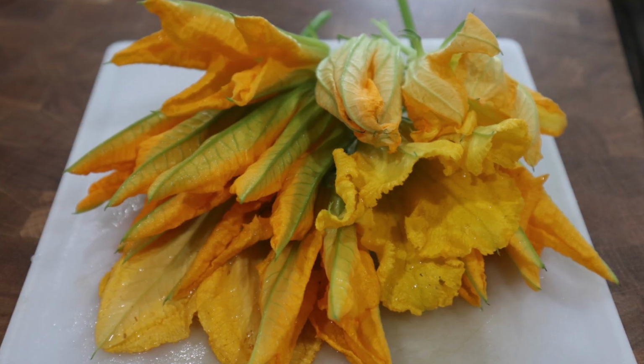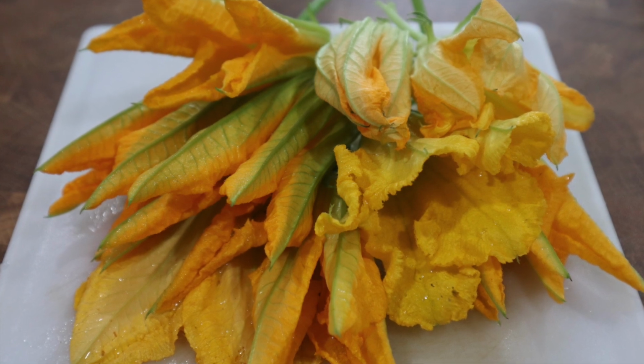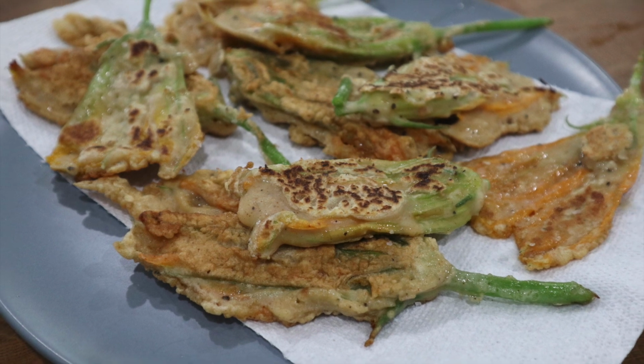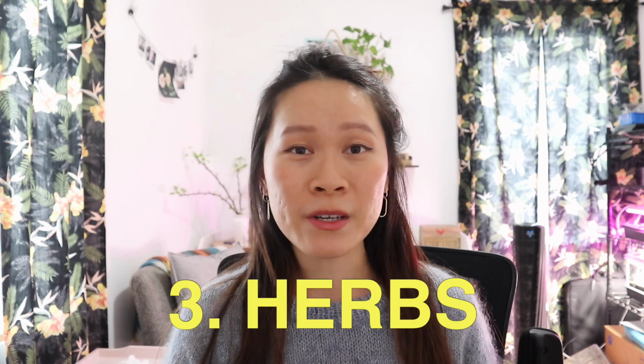Some of my favorite zucchini varieties that I grew last year are the Golden Glory and Emerald Delight zucchinis. Another bonus about growing homegrown zucchini is that you'll be able to pick some squash blossoms, which would be difficult if not impossible to find at the grocery store, and you can make some really delicious squash blossom fritters out of those.